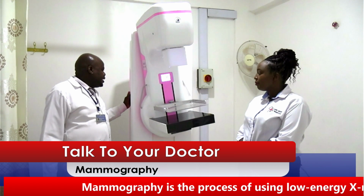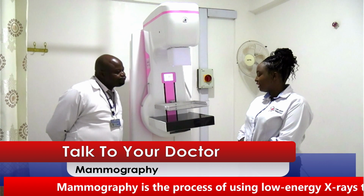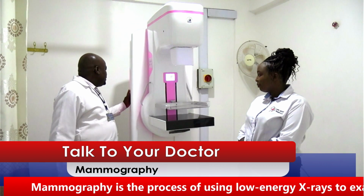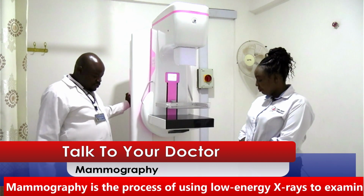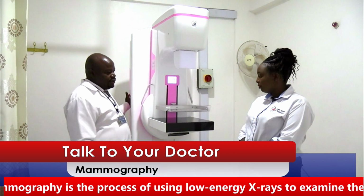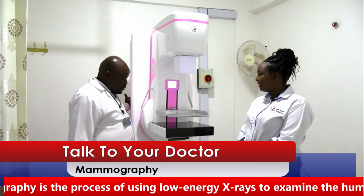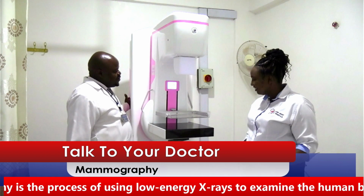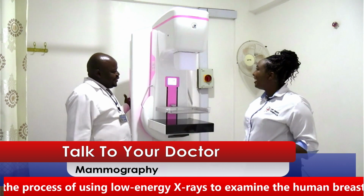So what if someone is short? What do you do? If someone is short, the machine is able to move up and down. So there are these other buttons that you can use to move the machine downwards. See the way the machine is moving downwards for shorter people. For tall people like you, it can go as high as possible.